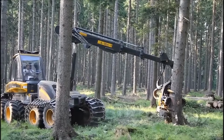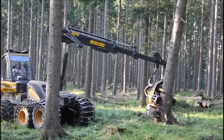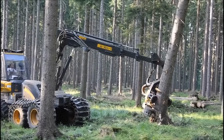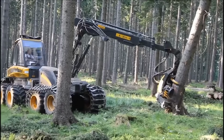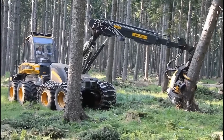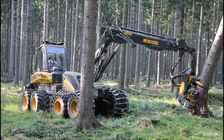After delimbed logs are collected, the Ergo uses its grapple to load timber onto trucks, combining efficiency with safety. Hydraulic control systems allow fine adjustments for uneven terrain, keeping stability even in steeper areas. The cabin offers ergonomic controls for operator comfort during long shifts.